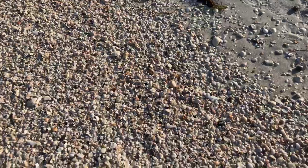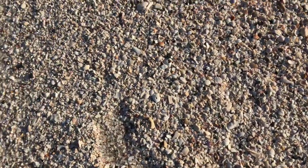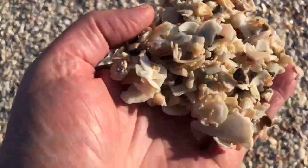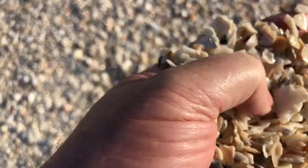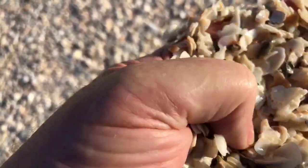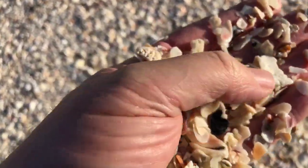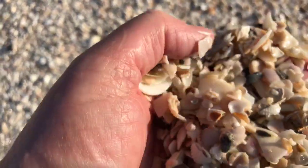All kinds of little shells right in here. It's just like a little carpet of broken shells. Look at this. Look at them all. This is where the shark's teeth get mixed in with these little shells. If you spend a little time sifting through here, you're definitely gonna find some shark's teeth.